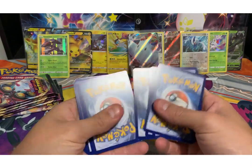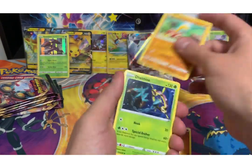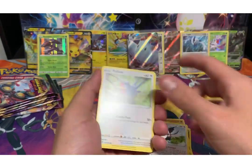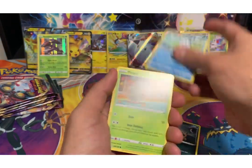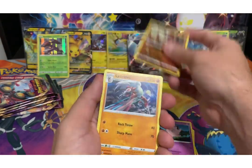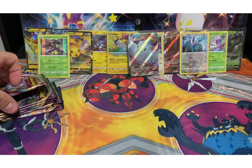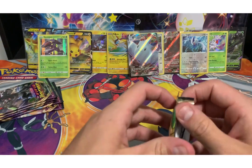Let's go. Come on, Fat Pikachu. Where you at? I would even take the full art non-rainbow one again. Pinecone, Clefairy, Regirock, and a Lycanroc. They all look really cool.